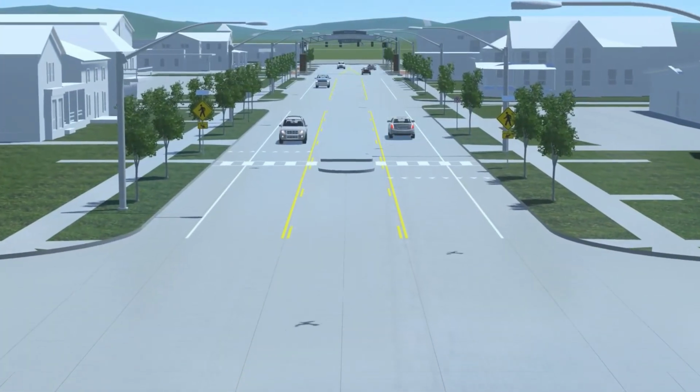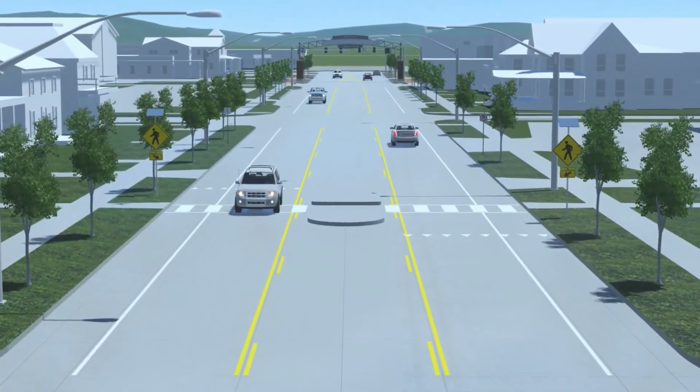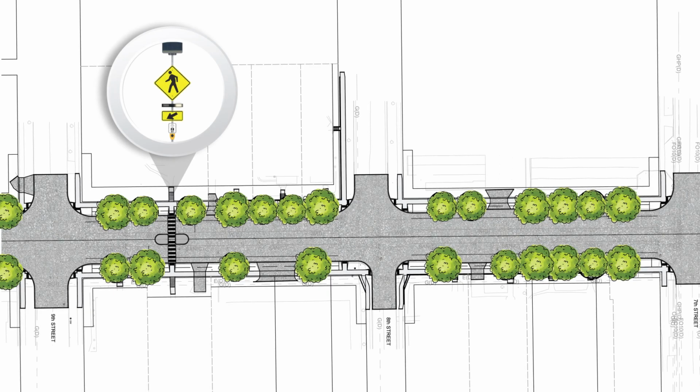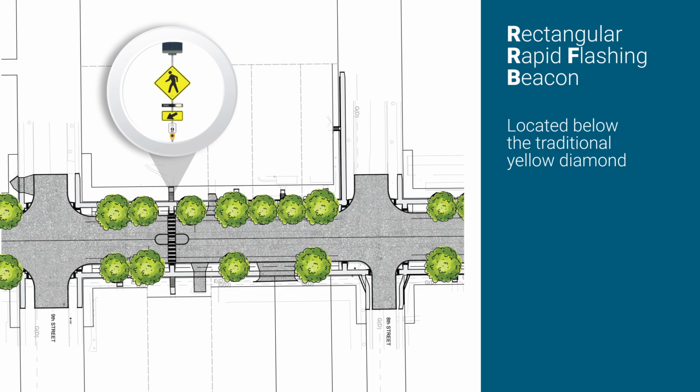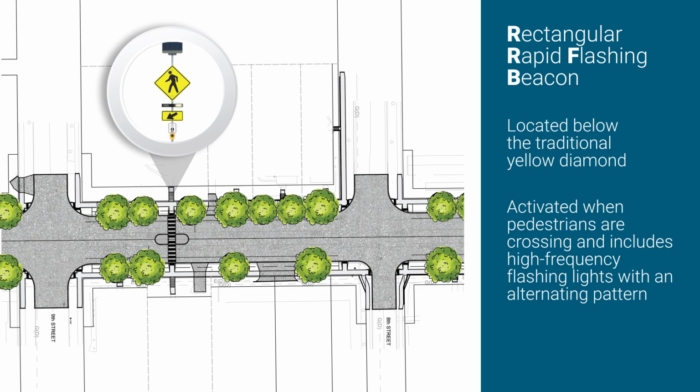A new mid-block crossing will also be added between 8th Street and 9th Street. To enhance safety at this crossing, the city will install a pedestrian-actuated rectangular rapid flashing beacon, or RRFB. The RRFB is part of the crosswalk sign and is located beneath the traditional yellow diamond. The signal is only activated when pedestrians are crossing and includes high-frequency flashing lights with an alternating pattern. RRFBs can increase motorist yielding rates up to 98% and are one of the FHWA's proven safety countermeasures.